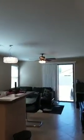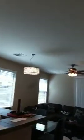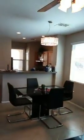So here is the entry into the great room, and please notice we got 10-foot flat ceilings throughout with two-tone paint, and then this really nice diagonally laid tile throughout the hallways and all the living areas, and then a little nice inlay work there. And then back this way, another view of our great room and kitchen.